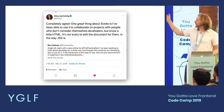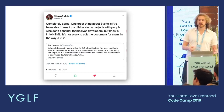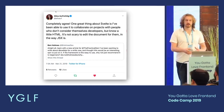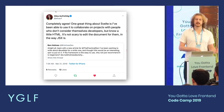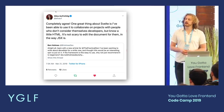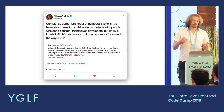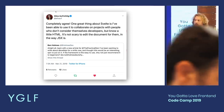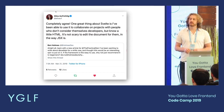My friend Eliza was working at Spotify and was using Svelte to work on a project, and her project manager was able to come over and work with and manipulate the component code directly in a way that would have been more intimidating if it was a JavaScript file. When all different people with different disciplines and different skill sets can crowd around the same laptop and work on the same piece of code simultaneously, that's when great things happen. So I hope that one day we'll be able to look back at Svelte and say that in a strange way, it brought us all a little closer together.